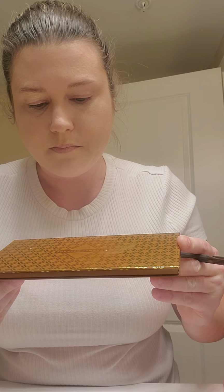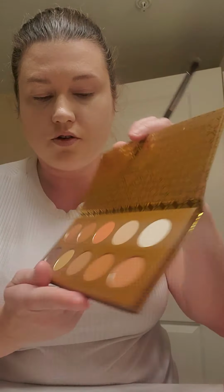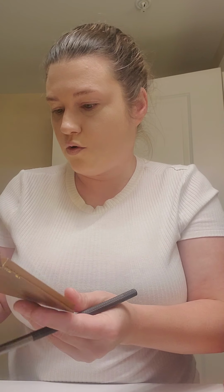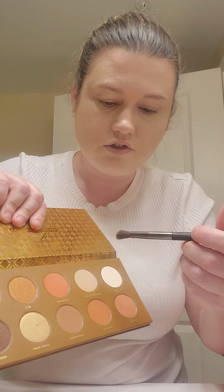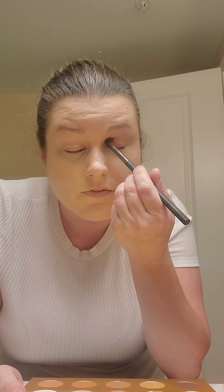I gotta real quick clean my brushes. I have the brush bath by It, so I will real quick do that. Okay, now I cleaned my brush. We're gonna go in with this Zoeva Caramel Melange palette, and these are the colors that we're gonna look for. It's mostly matte shades, so I'm gonna go in with this Universal Delight shade here and just go all over my lid. But yeah, so shoes are even worse.